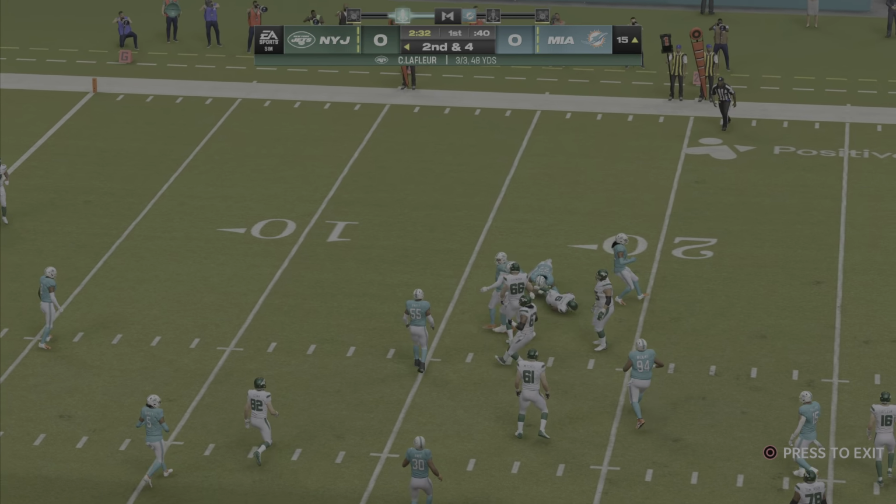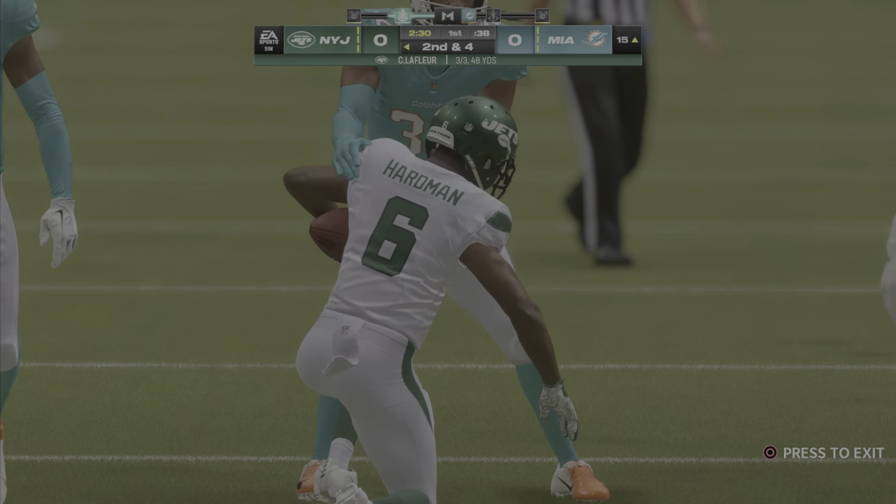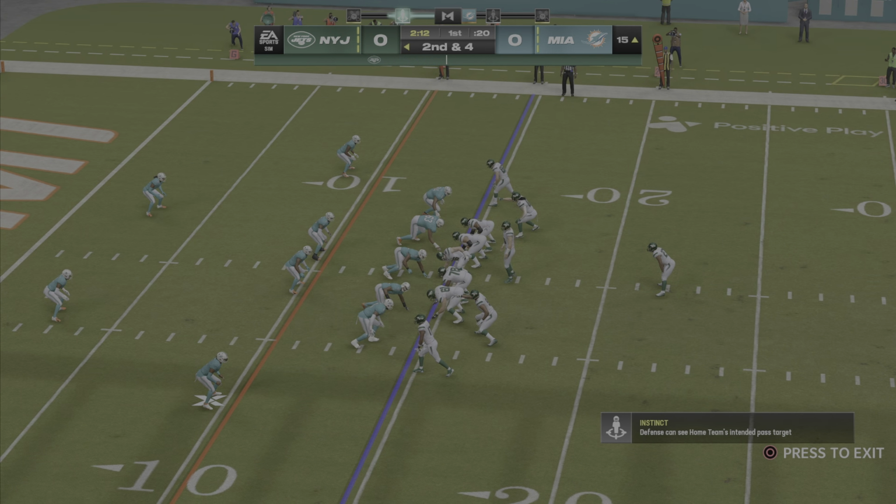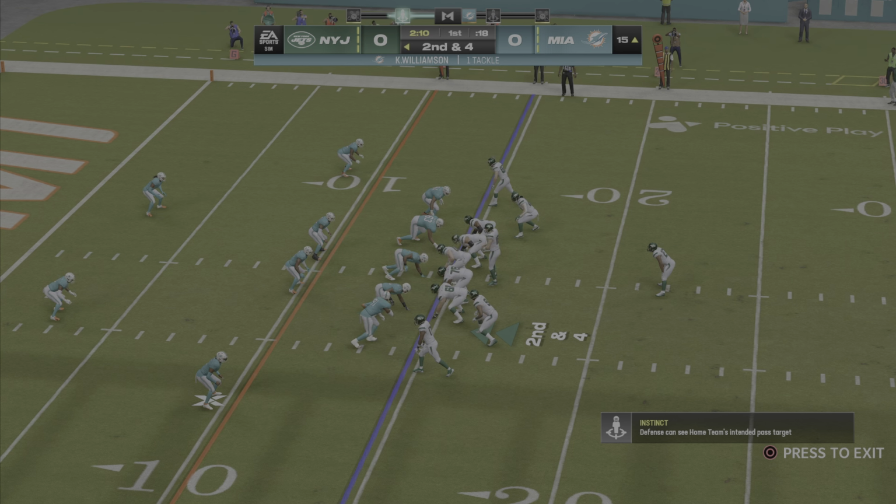Locates Hardman for another catch. And this will be a gain of 6 when it's all said and done. Down to the 15 from the 21. Here now, 2nd and 4.